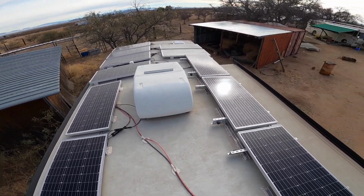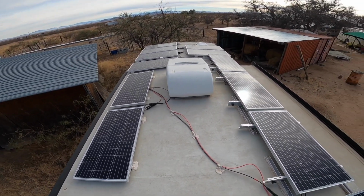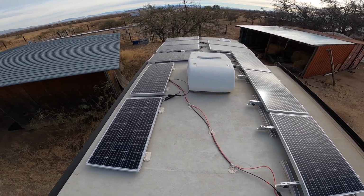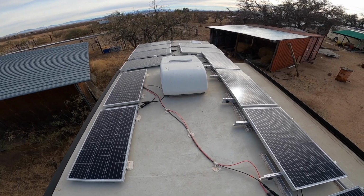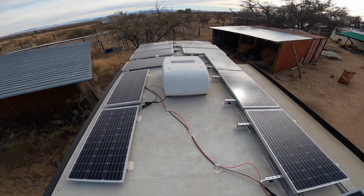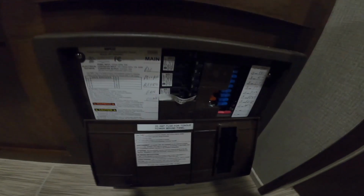And like I said, if anybody out there has any suggestions or tips or advice on things I might be able to do to improve the system or just make it more manageable, please feel free to comment down below. I would love that. Let's go down and see the inside system. So let's get into the interior system.